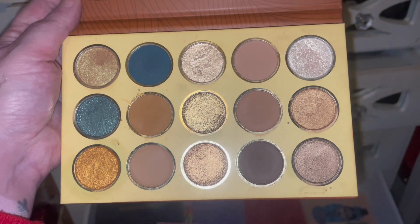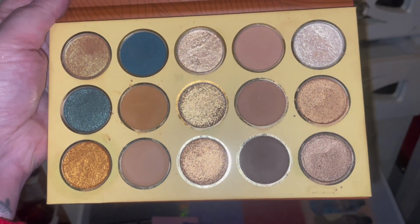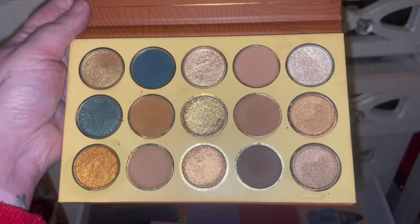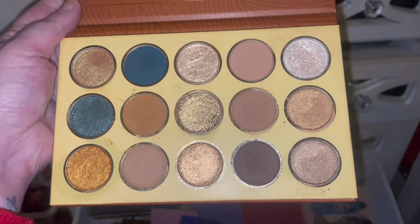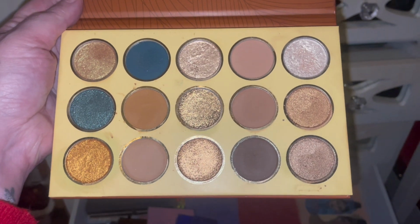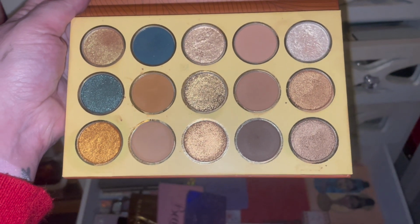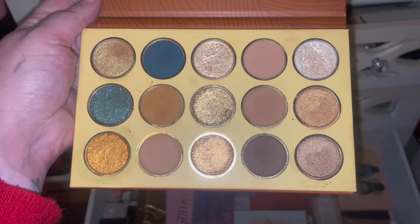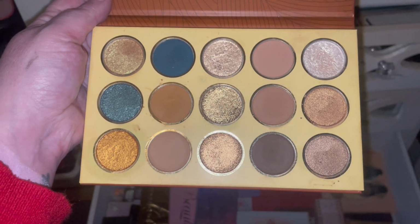But it's so beautiful. I wouldn't get rid of my Natasha Denona Gold anyway because it was a gift from Naomi. But it is absolutely stunning. I feel like I'm going to do a couple of videos with this over the upcoming couple of weeks and just decide whether I want to keep or declutter it. But I feel like I can quite easily pass this on because I've got the Natasha Denona Gold palette.